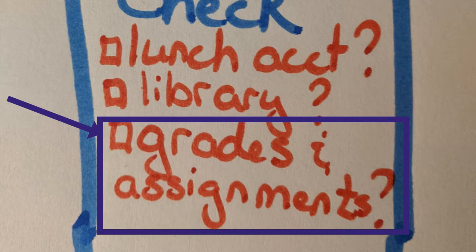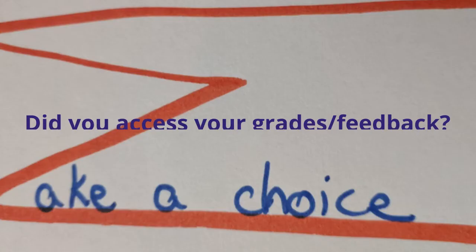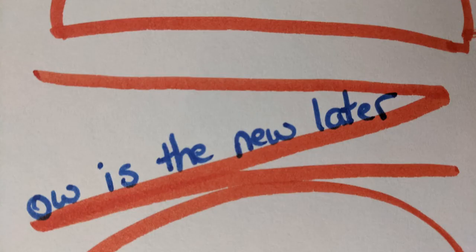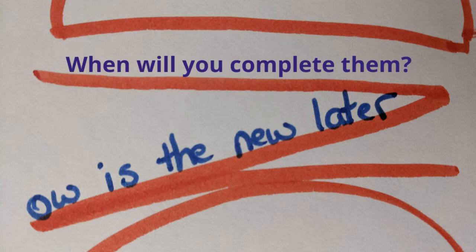Check your grades. Each school shows grades or competencies or standards in a different way, but many have online portals. Do you notice any patterns with your academic feedback? Do you have any missing assignments? If so, do you just need to turn them in? Do you need to complete an assignment? When will you do that this week?